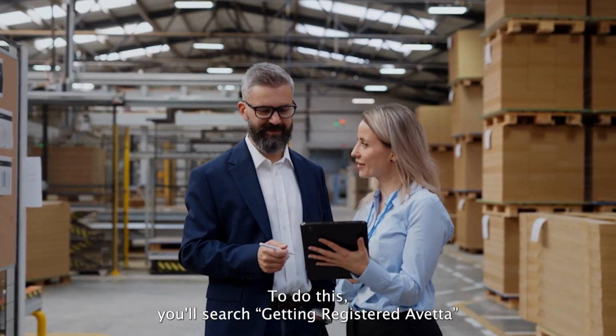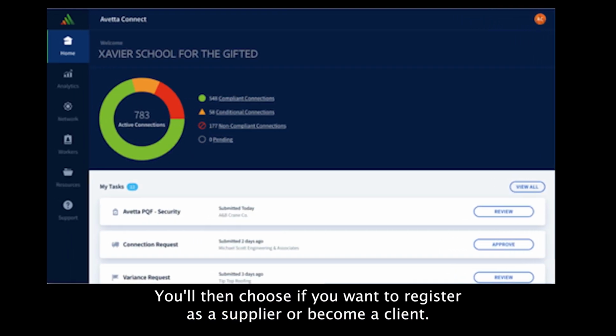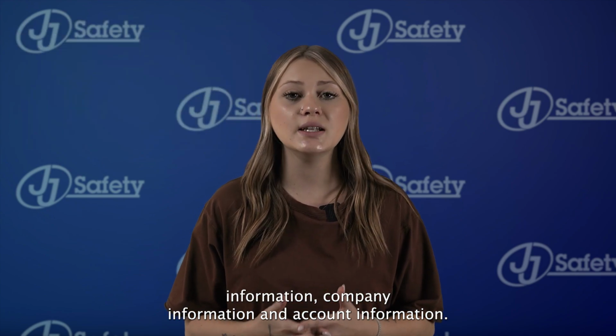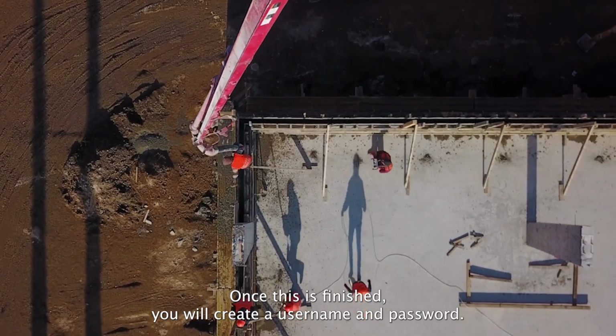Once the letter is received, the contractor or subcontractor needs to register an account with Avetta. To do this, you'll search Getting Registered Avetta. You'll then choose if you want to register as a supplier or become a client. You will then fill out the required information, including contact information, company information, and account information. Once this is finished, you will create a username and a password.